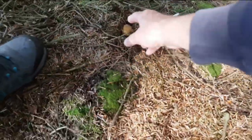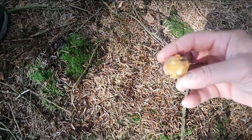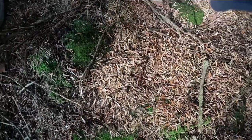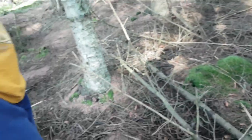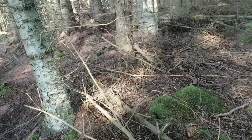Oh, what's this? Someone has been here. That's been cut. Looks like a bay bolete. I thought it was a leaf at first. Yeah, that's been cut, so someone's been here. We're not the only ones. So we carry on with the hunt, and speak to you later.